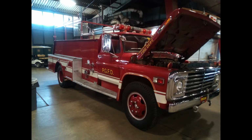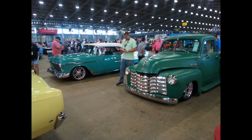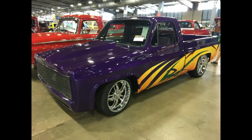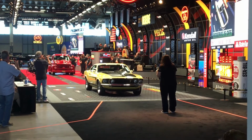So the retired fire truck from Prairie Grove was just one of hundreds of vehicles that were auctioned off at the Mecum Auction in Tulsa. I attended Saturday, June 12th, just as an attendee. I didn't actually bid. But I thought it might be good to talk about what it was like to attend the auction. First off, even if you buy a ticket to attend the auction but don't go as a bidder, you can still walk around the auction area and look at all the vehicles.